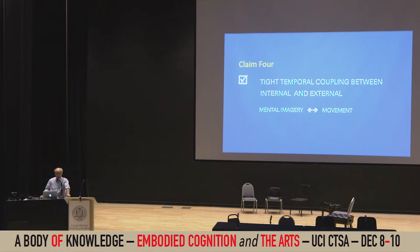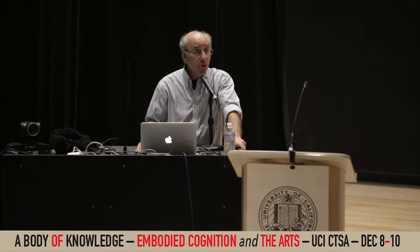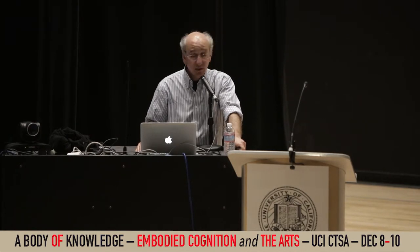I've talked about mental imagery of some sort and movement. The mental imagery I'm talking about is this projection stuff, which is a special type of mental imagery. I'll distinguish them a little better later. Claim 5, when we externally model, we mentally project to some aspect or dimension of the target thing. I don't expect you to get this right away. We'll come back to it when we talk about marking as an explanation of what happens in marking.